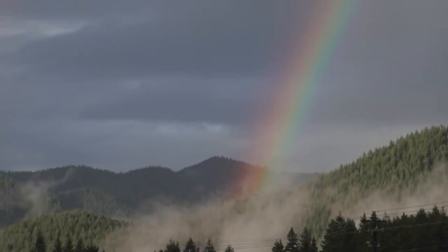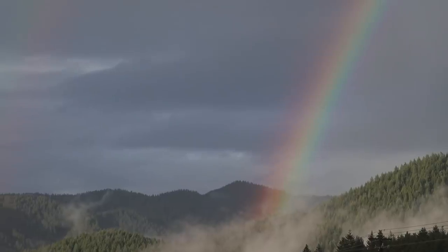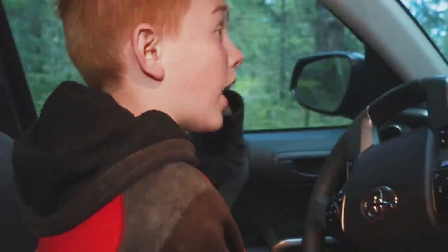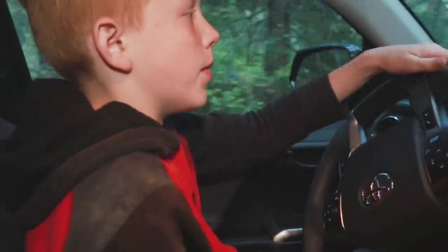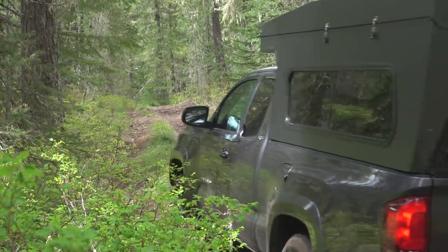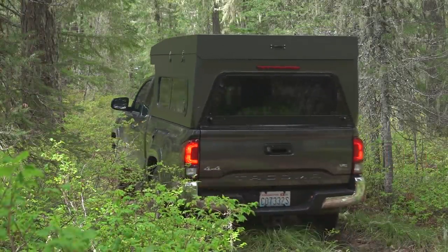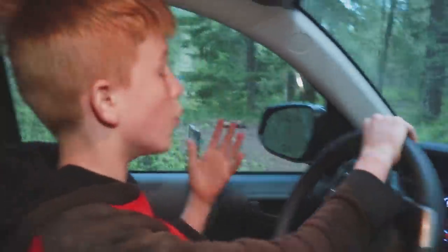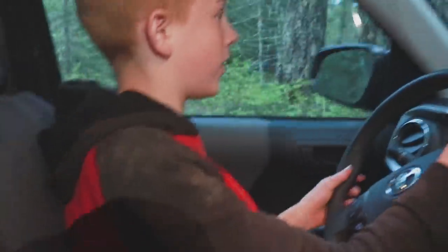Alright, so right now we're on our way to the Three Sinks Cave. What's cool about this cave is halfway through it, there's a sump, and it's where all the water pools up. We're trying to get through it, to get to the other side, and see what's there and see if we can get anywhere.